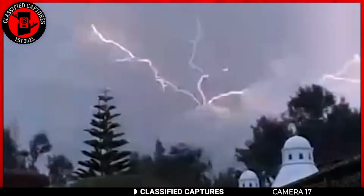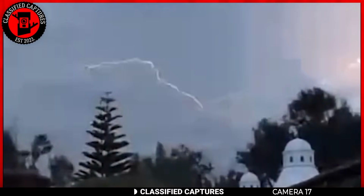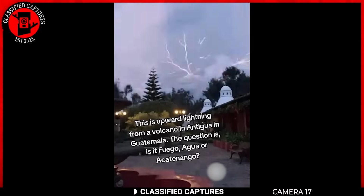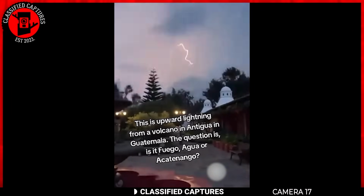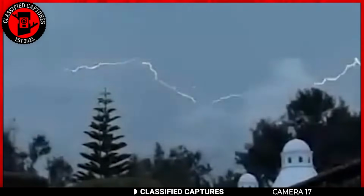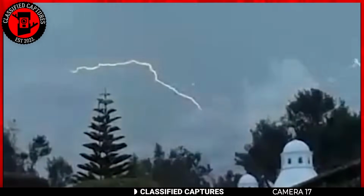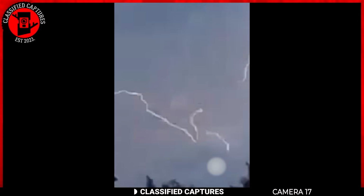In Antigua, Guatemala, a home security camera captured something truly bizarre during a heavy rainstorm. The camera, angled upward, caught a sky filled with lightning, except this lightning wasn't behaving as you'd expect. Instead of striking downward, it seemed to be diverging upward, almost as if it were originating from a single point below and then spreading out into the sky.